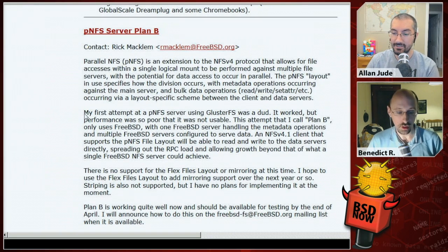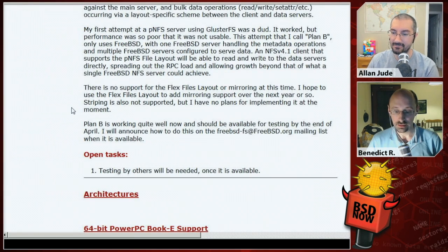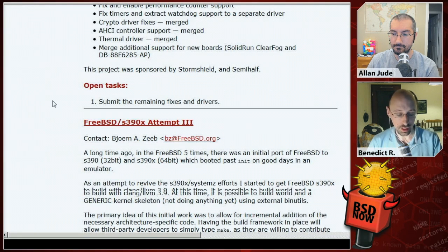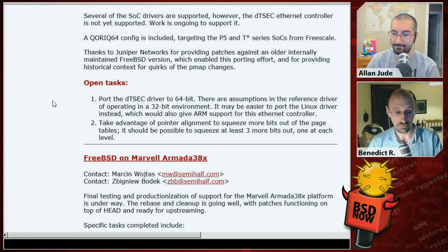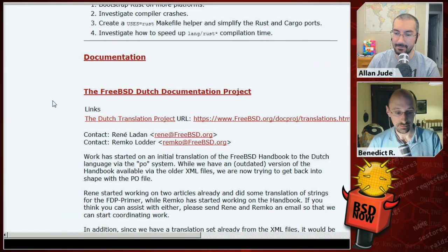Okay, so if you're interested in building something like Ceph, but NFS, then you should maybe look into this. Yeah, and people can follow the FreeBSD-FS mailing list to get updates there and play around with that one. Yep. There's also various updates on architectures. So if you care about special SoCs like the S390 or the Marvell Armada 380X or PowerPC books and so on, there's updates there. There's also updates on a number of ports like MySQL, Rust, and so on, where big things are happening in those projects.